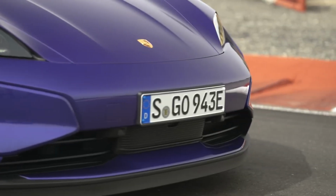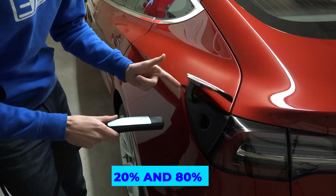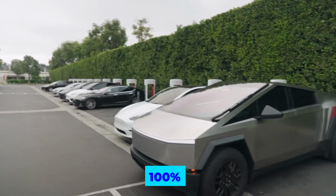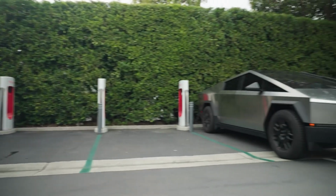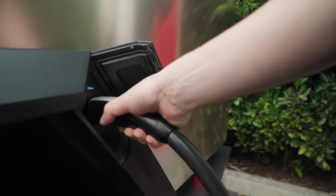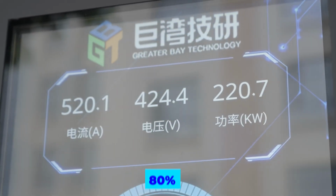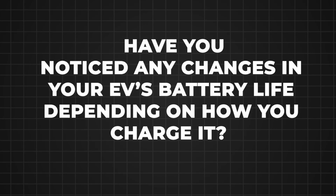Another tip is to keep your battery level between 20 and 80% most of the time. Charging all the way up to 100% might seem like a good idea if you want the maximum range, but it actually puts extra strain on the battery. Many EVs even slow down the charging rate after hitting around 80%, which can be a good indicator that it's time to unplug and hit the road. Have you noticed any changes in your EV's battery life depending on how you charge it?